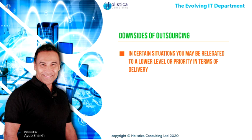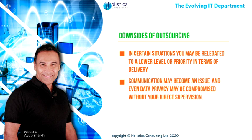These companies are also by definition going to be based in some of the poorer or developing nations of the world. Communication may become an issue, and even data privacy of your most valuable assets may be compromised without your direct supervision. Even things like geopolitical stability and local political changes may mean that a key element of your IT might be rendered useless overnight without your control.